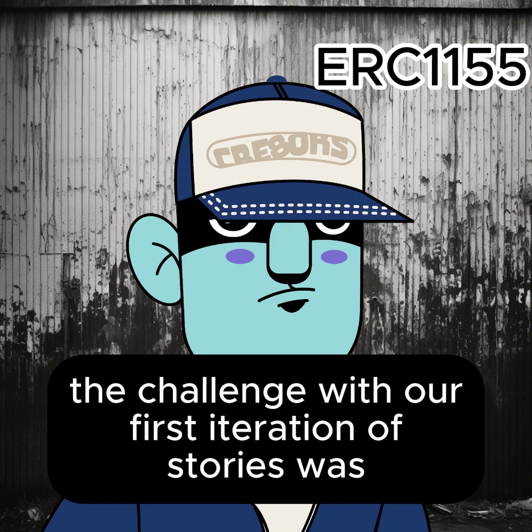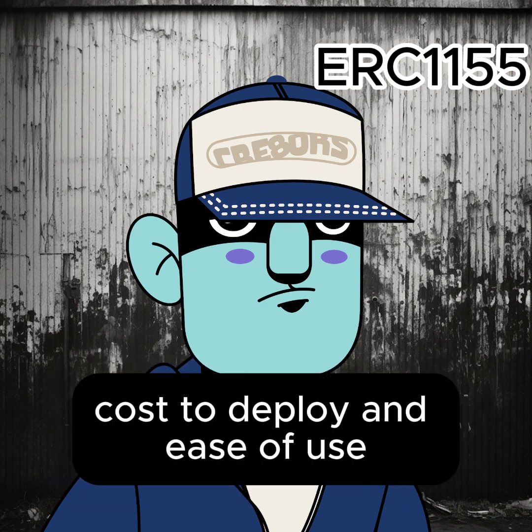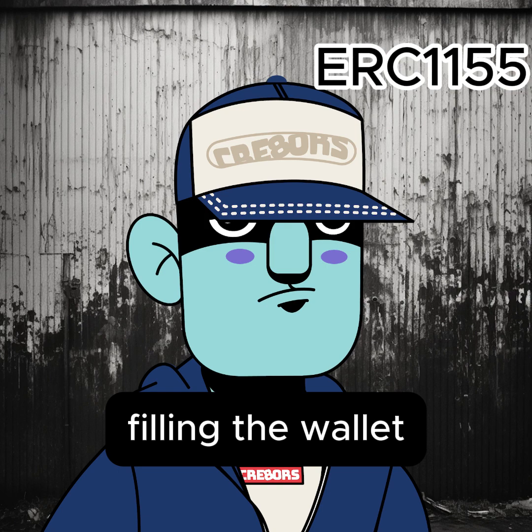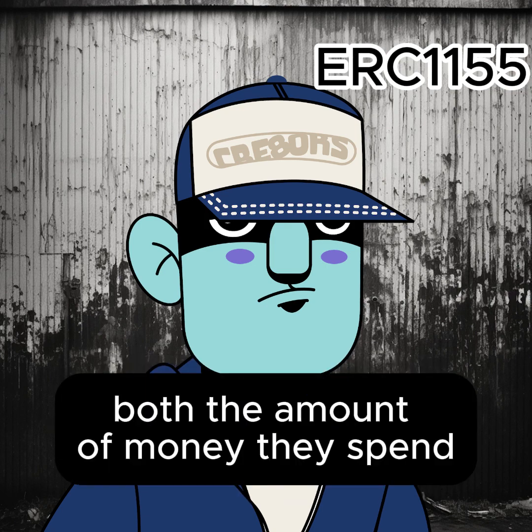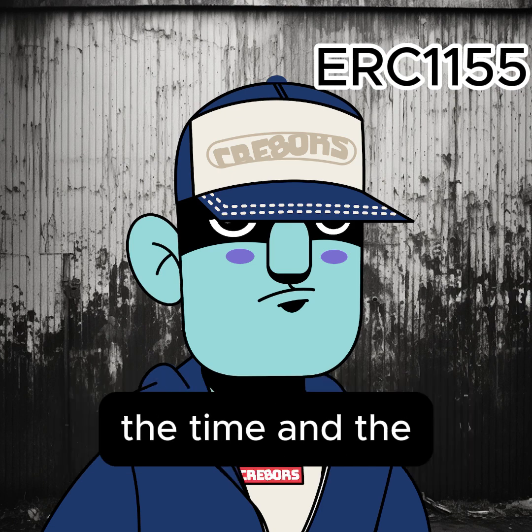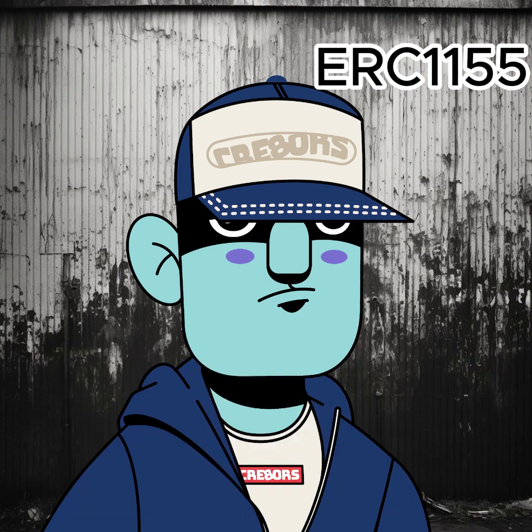The challenge with our first iteration of stories was cost to deploy and ease of use, filling the wallet. How can we drive down the cost for the everyday user, both the amount of money they spend, the time and the energy they spend to put moments and memories on chain?